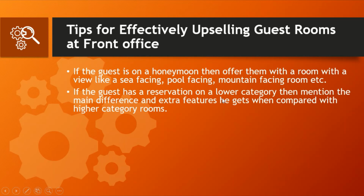If the guest has a reservation in a lower category, then mention the main difference and extra features he gets compared with the higher category. So when you are explaining the upselling, you have to explain what makes it different from the room which you have booked. We can identify certain things. It can be the room size, or the view of the room, or the amenities, or the bed size. Sometimes some hotels have larger beds, smaller bed sizes, and it can be the location of the room. A higher category is on the top floor, a lower category is on the bottom. So something like that you have to compare. When you compare it, only then will guests know it.